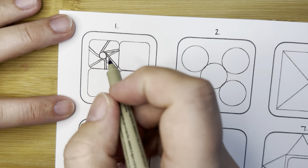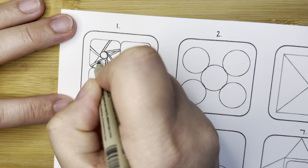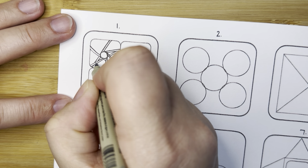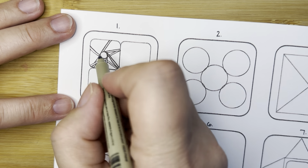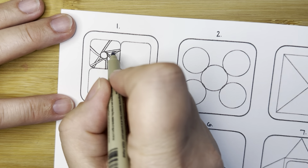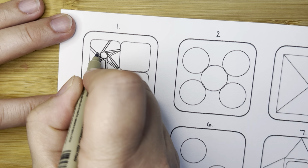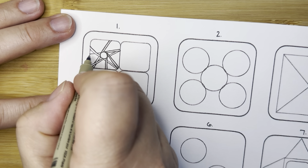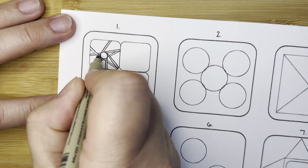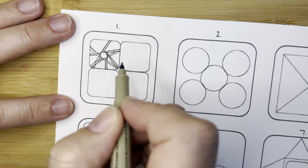Now I go to this one. See where that one comes out. Then I go to this one right here. And I'm doing this go behind method, which is called the hollow bow method, where we're drawing that line, lifting our pen and coming out the other side.